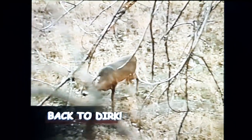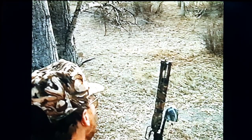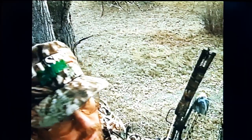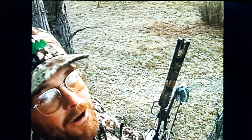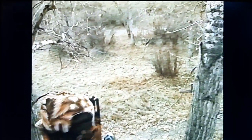Well, Dirk was back in Old Faithful. That buck was after that doe, but it was too small, just a little 3x3. I'm gonna wait till he kills that buck. That's the first one I had a good shot at. The wrong buck, maybe another one right behind it. Let's wait and see. Dirk had a doe in heat come by earlier, and there was buck after buck coming through.